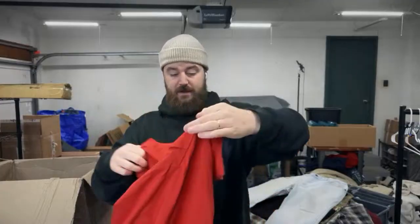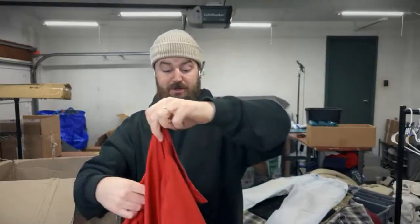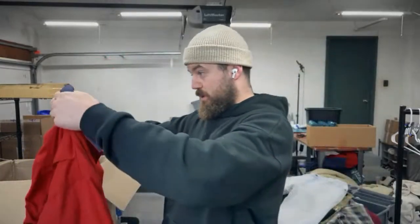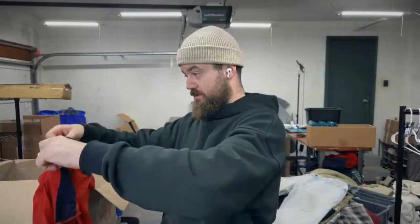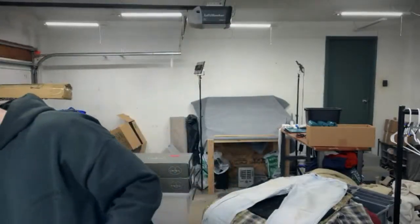All right, this is a Polo golf jacket, but it's shedding some of the inner lining, so it's kind of making a mess. So I'm going to keep that over here. A Polo golf windbreaker. These vintage Polo golf windbreakers are actually pretty decent sellers for me. If I ran that through the wash, everything loose would probably shake out.